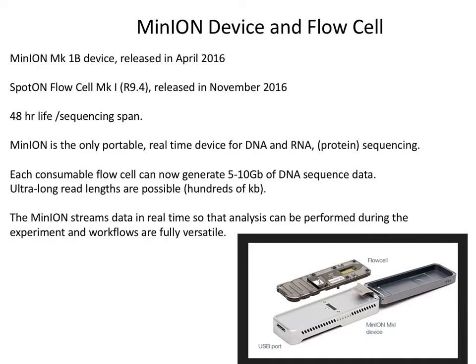So you send back every flow cell they sell you, and they check that you haven't done anything different to it. Otherwise, they will come after you and sue you.